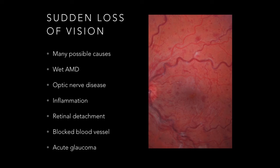Next is when patients complain of a sudden loss of vision. So really, a significant loss of vision over a short period of time is what we're thinking of here, because generally that would be caused by something really quite significant, whether it's just a problem with the eye, such as wet macular degeneration, or a problem with the optic nerve, or some form of retinal detachment, for example, or maybe a problem which indicates that the patient actually has some significant health problem.